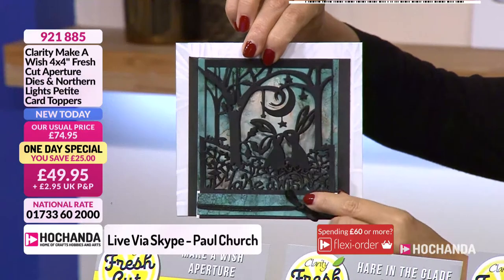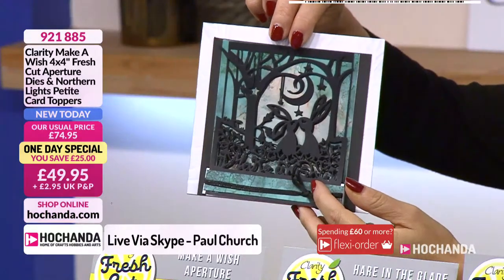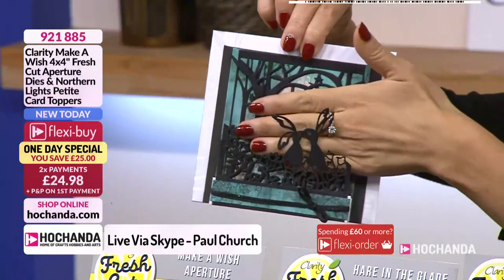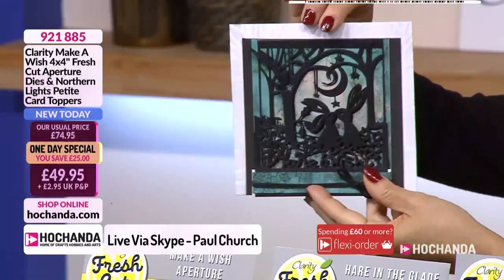Yeah, you can see. And you've got two beautiful little bunnies. And last night we showed how we can snip into the dies, just exactly like that sample there. It's like a diorama type of effect, isn't it? It's very original. I love this one because it's a little bit different from a traditional diorama.